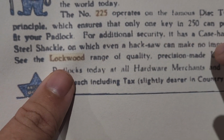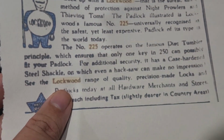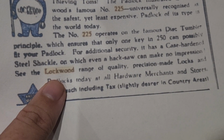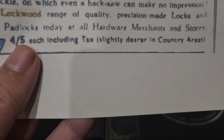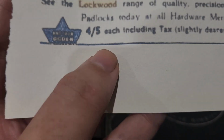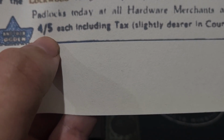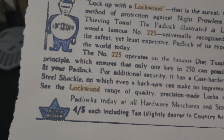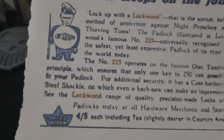For additional security, it has a case-hardened steel shackle, which we can see right here, on which even a hacksaw can make no impression. See the Lockwood range of quality precision-made locks and padlocks today at all hardware merchants and stores. And then at the bottom it says the price is 4 shillings and 5 pence, each including tax, slightly dearer in country areas, which according to the RBA pre-decimal inflation calculator would be $17.14 today, which is not too bad actually, like extremely cheap.